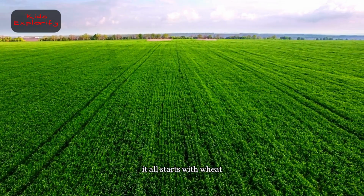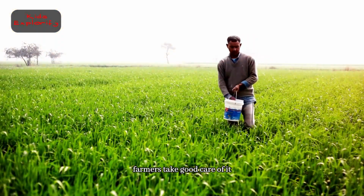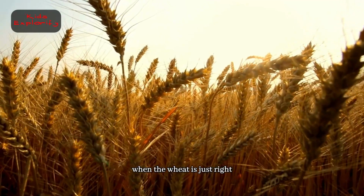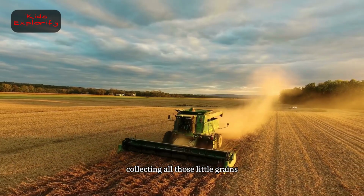It all starts with wheat growing tall and golden in the fields. Farmers take good care of it until it's ready to be harvested. When the wheat is just right, farmers use big machines to harvest it, collecting all those little grains.